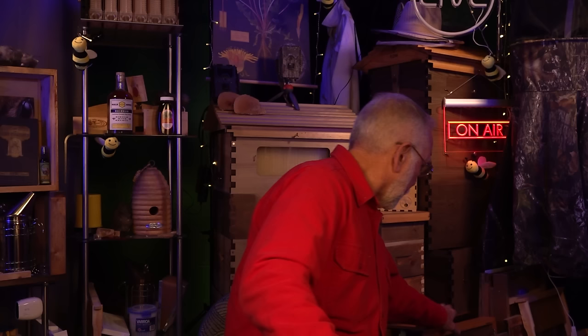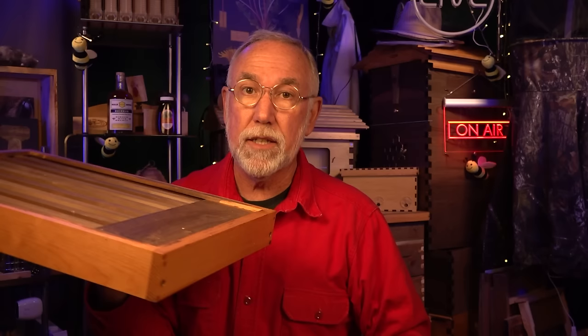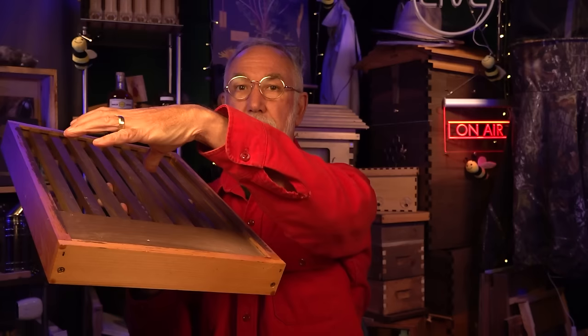Okay, so here's the thing. A slatted rack does not... This is a slatted rack. This is designed to service a single hive, a single colony of bees. If we did a split and we put nucs over each side of this, the slatted rack does nothing to keep your bees and the queen and everything else from wandering into either side.